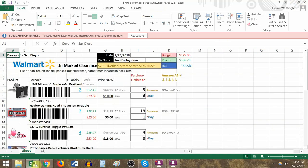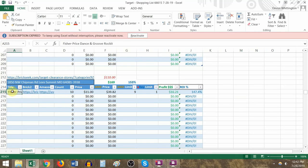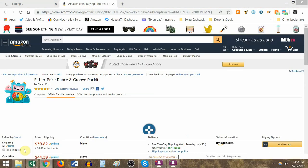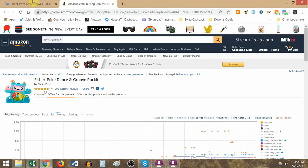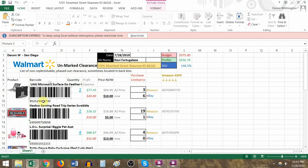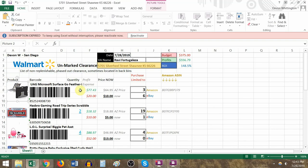Now, once they have all this information, let's go ahead and actually open that up again. Once they have all this information, they'll have the title. They pop the title right there. They go to BrickSeek. They go to Amazon. And they'll get the UPC code from BrickSeek for you, so you don't have to do this. So they'll get the number, and they'll get the title. They'll get the image from Amazon to make sure it's the right image.